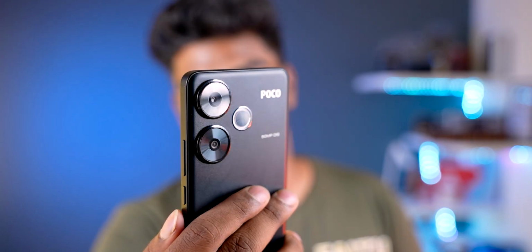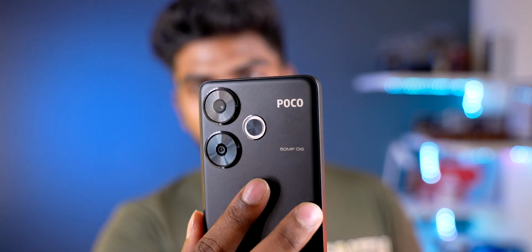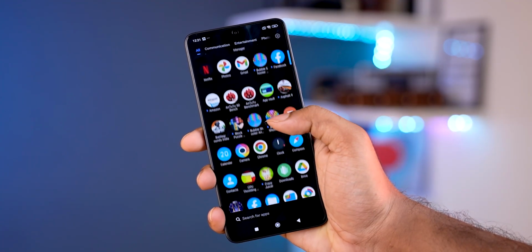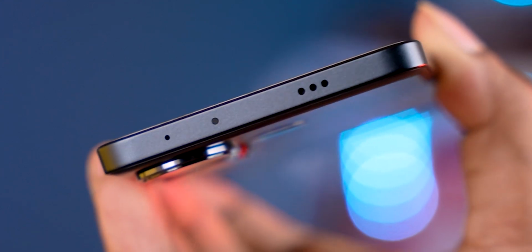Here are some special Poco F6 features. They include NFC and also the MIUI dialer. It allows you to record calls without informing the other person that you are recording. And as usual, an IR blaster for controlling your IR devices like TVs.